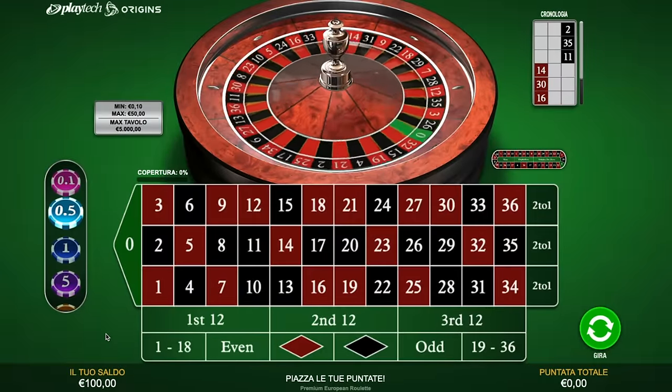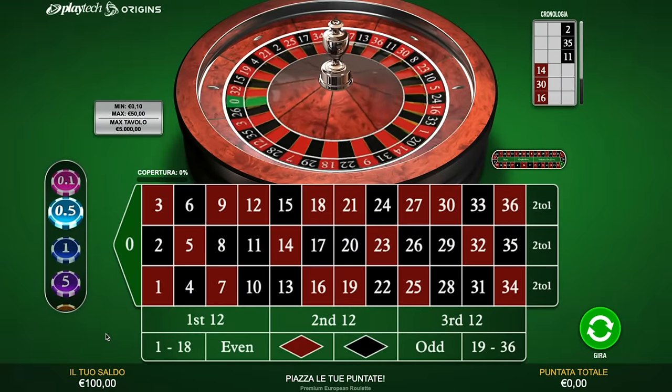Let's get started with this castle method. Get your sword and armor ready, knights. Get prepared, because with these methods, I'll be making lots of references to medieval castles. Here we are. I've started with a balance of 100 euros. Let's see if I can double it.